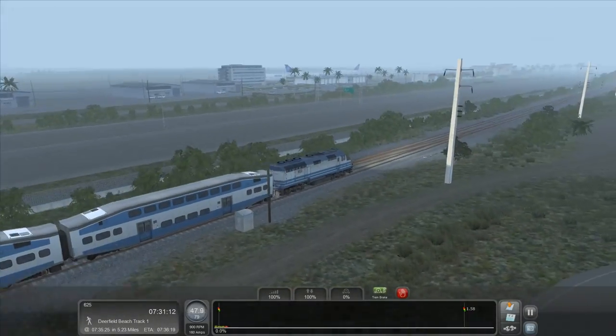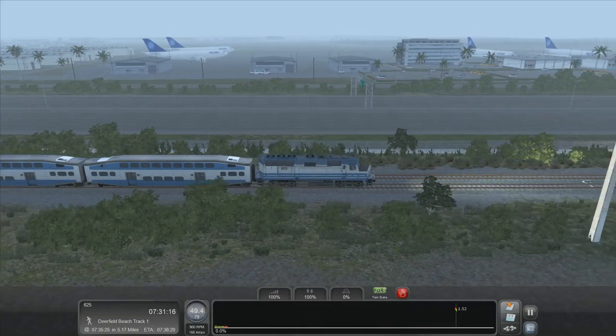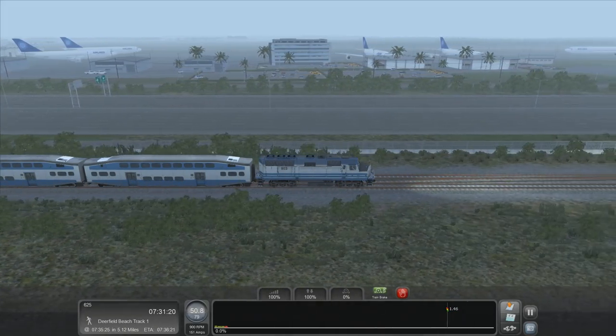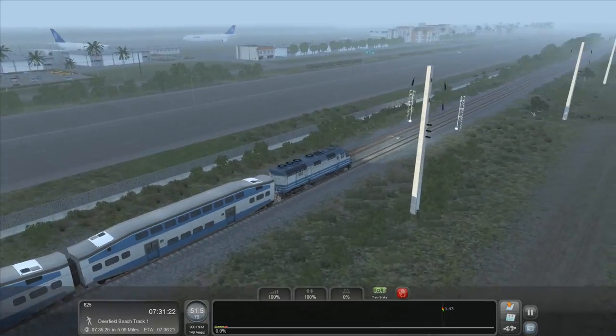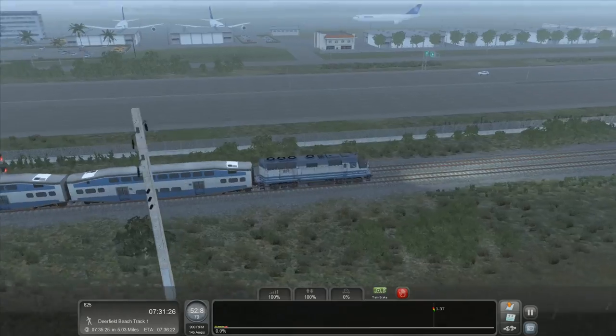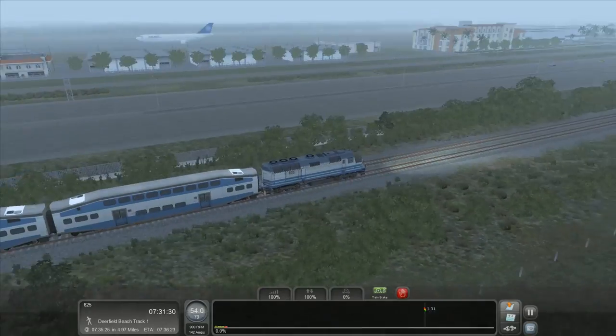Two airports, really? Now you see, I've got to go and look that up now. Because that's some pretty big commercial aircraft there as well. That's two hefty airports. Although this one, I can't see anything taking off.